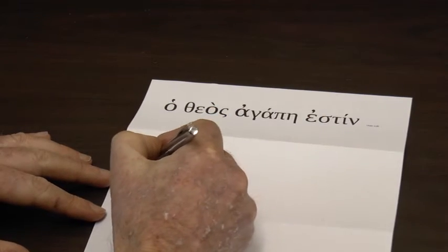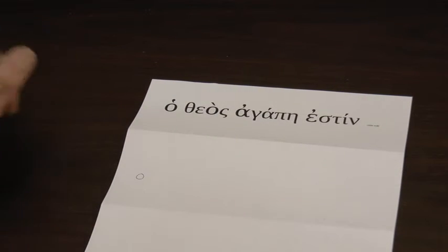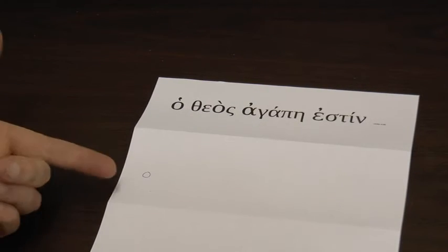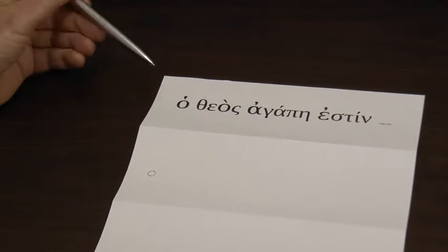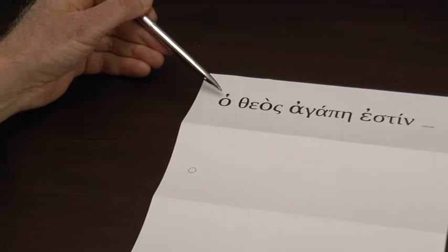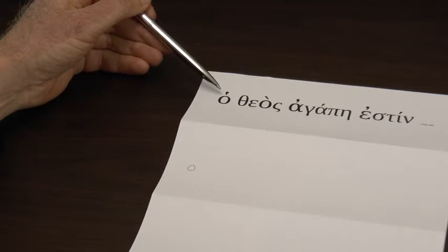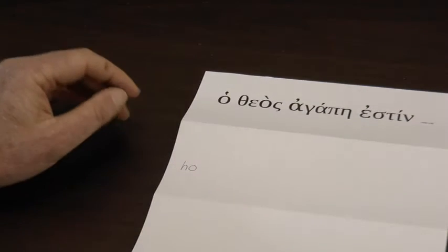Well, yes, it looks like an O, and it is an O. So on this first area here, where we are writing our letter by letter translation of the Greek, we write the English letter O. Now the second thing to note is it has a little quote mark here, apostrophe, that slopes inwards, and that tells us that there is an H in front of it. So we write down H like that.